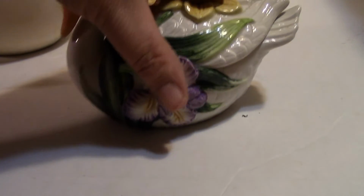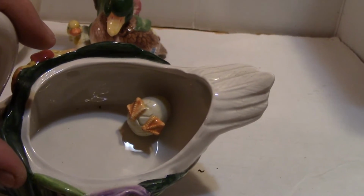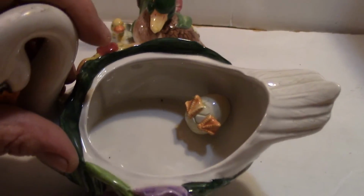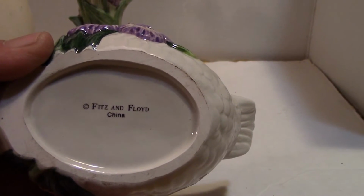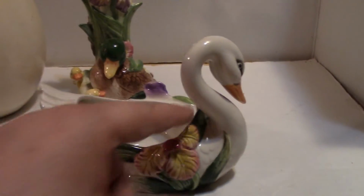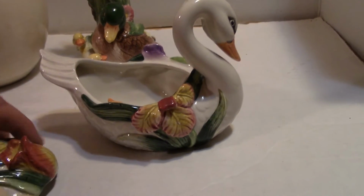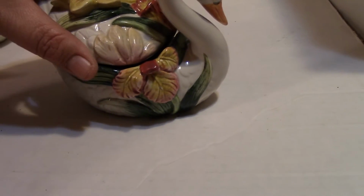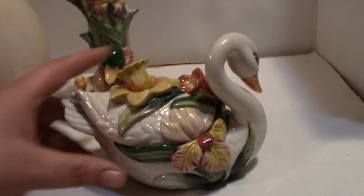So, this is what I thought was cute about this. I've not seen this before. Little baby in there. It's cute. And Fitz and Floyd, China. So, like I said, this is probably a mass-produced Fitz and Floyd piece, so, I mean, it's not an old Fitz and Floyd. You'll know when you come across those.